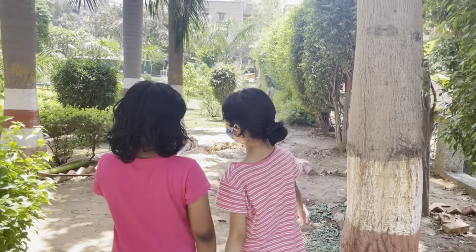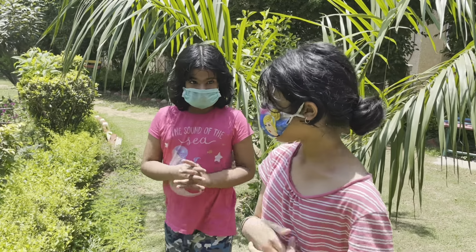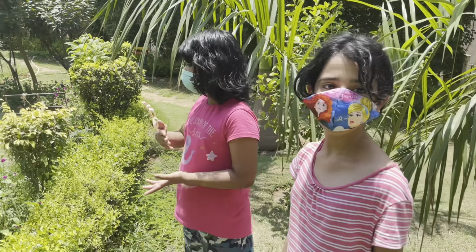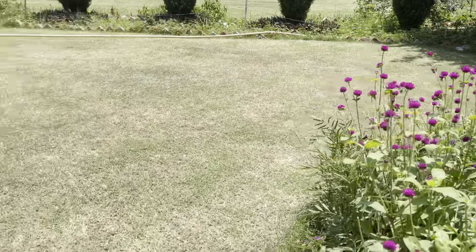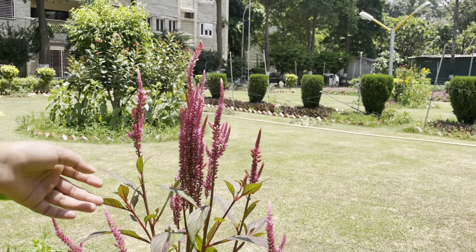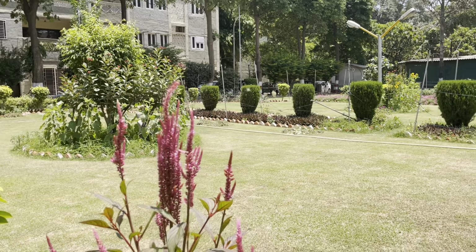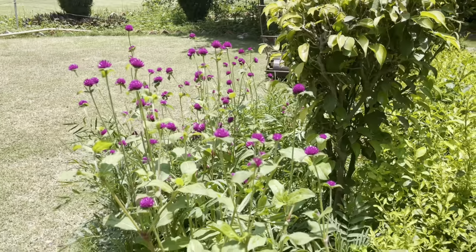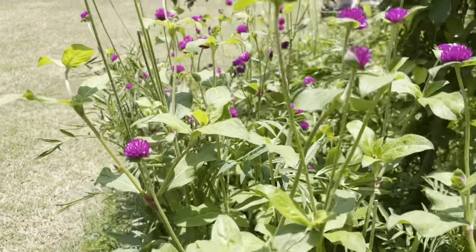Okay, so let's go. So let's begin with this one. Hi guys. So we are showing you around these purple flowers and that other tall kind of flower over there. As we are around this flower, we'll tell you its name. Its name is coxcomb. It's already a beautiful flower, as you can see. And this one's name is globe amaranth. It's so pretty, even if it's so small. It's really spiky too, and it is really beautiful.